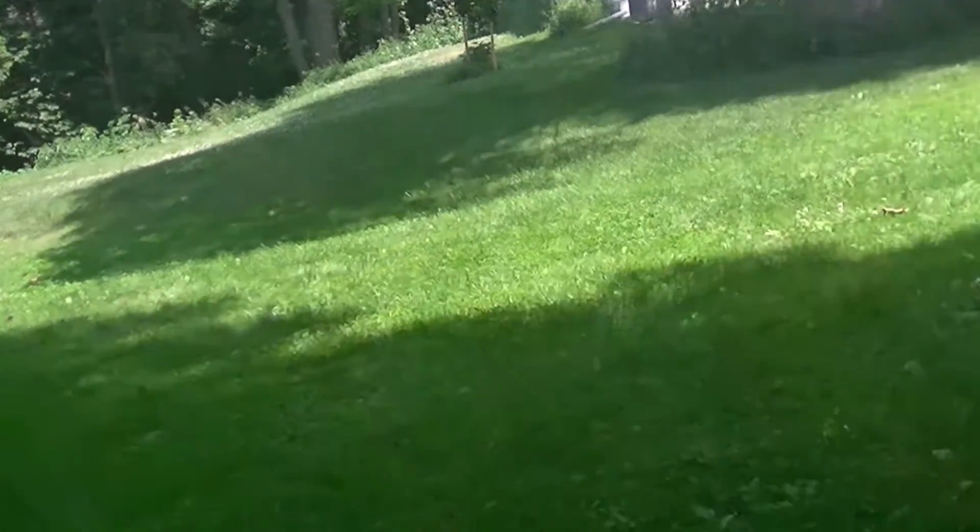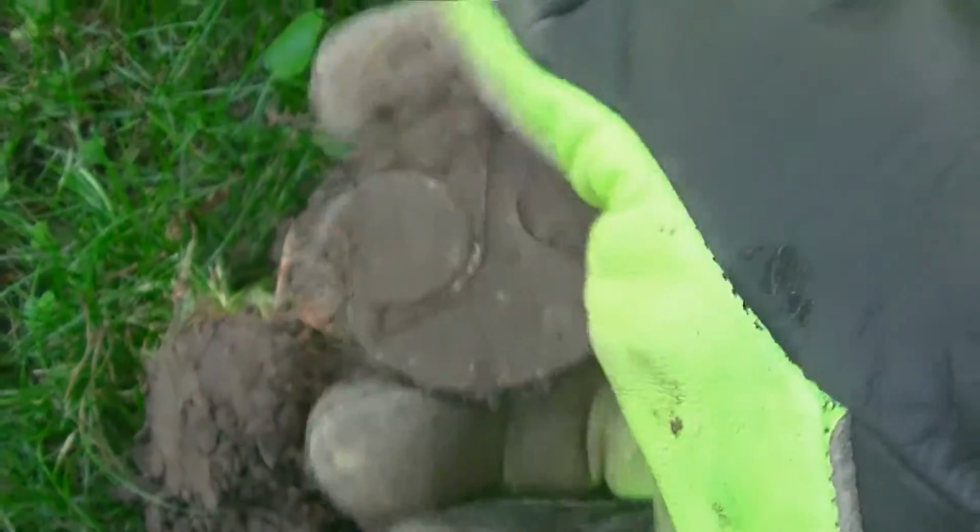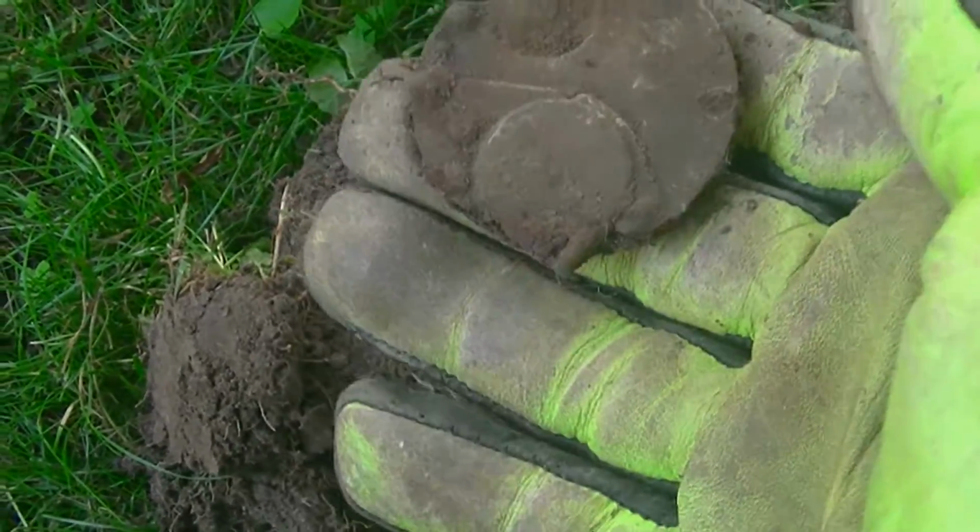Well, I'm just off to the right of the house. Got a good sounding signal. Look what I got. It's a little piece of a pocket watch. Not a little piece, it's a big piece. This was just under the surface. It was not too deep at all.